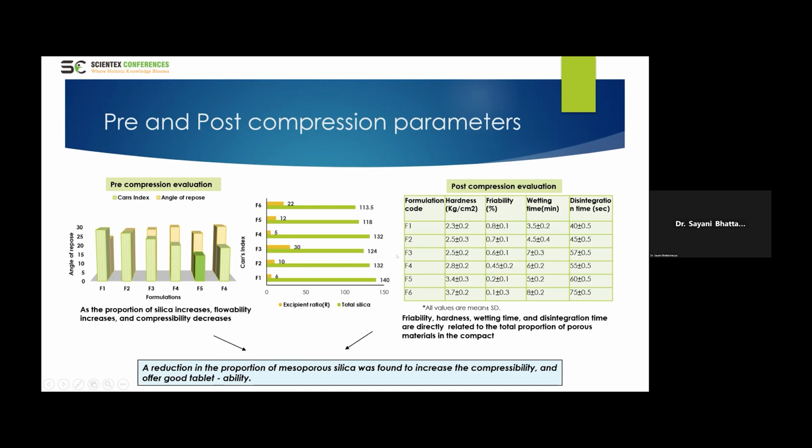The same effect was observed when the post-compression evaluation was done after compression into tablet. So it was seen that friability, hardness, wetting time, disintegration time are directly related to the total proportion of the porous material in the compact. So it was seen that if we reduce the proportion of mesoporous silica a bit, it was found to increase the compressibility and offer a good tabletability.